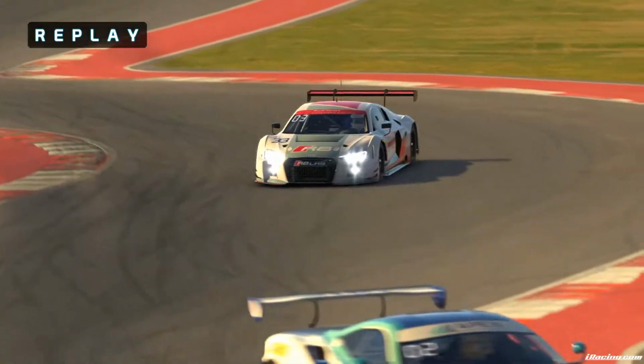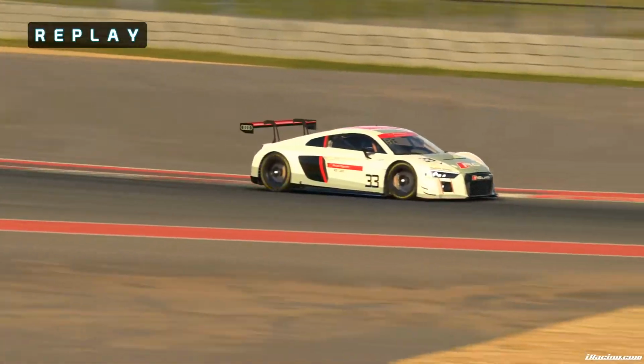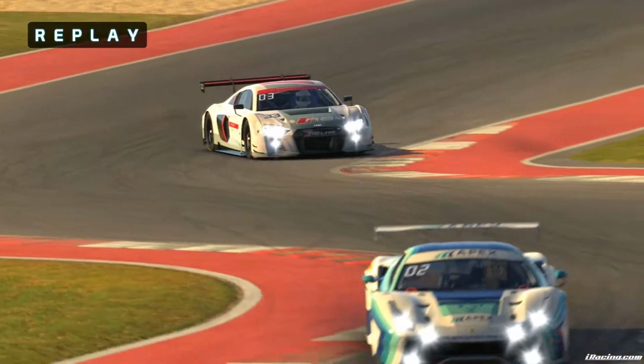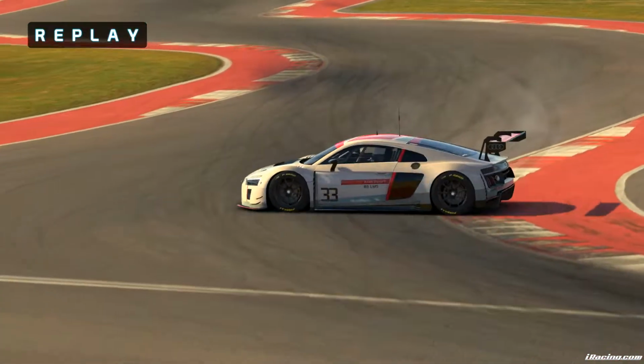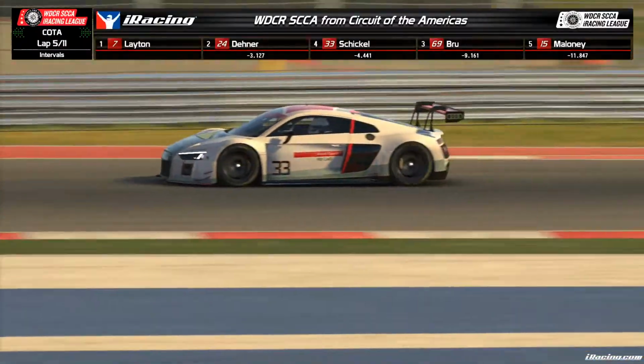Another look right there. This gets a little bit airborne. Yeah, he got loose turning into the section right here. The car was just turning way too much. You can see him kind of out of control right there. It has nowhere to go but flying over, and you can see then the car just completely upset and unbalanced. So this is the second Audi we've seen spin already.